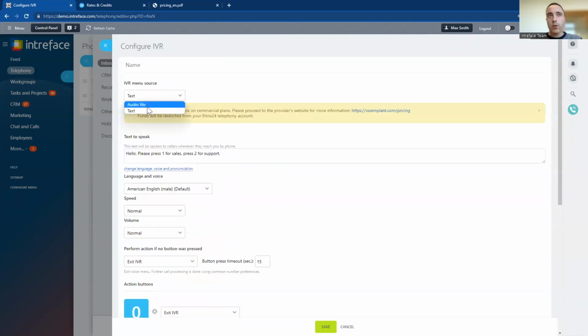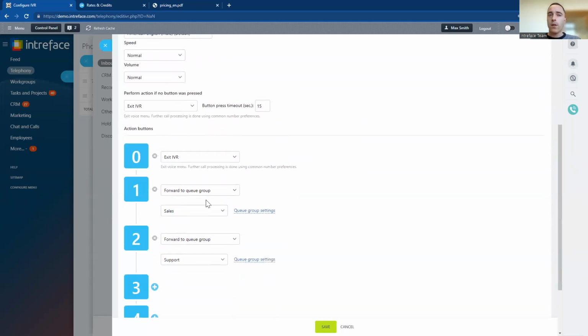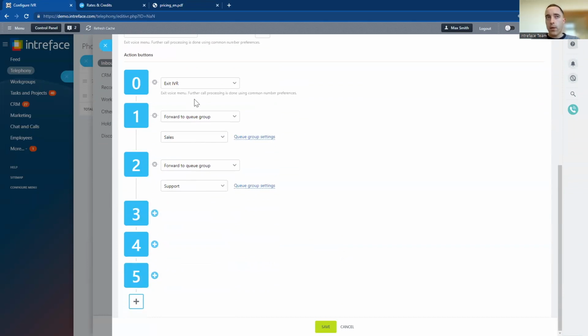And if you have a commercial plan, you could also just record your own message and upload that as an audio file. So I think this is a really nice option because it just allows calls to have almost that pre-screening, so you can make sure calls are sent to the correct person at the correct time inside the business, and it saves your operators time as well. So calls don't need to be managed and moved across the business if they've not gone to the correct departments in the first place.